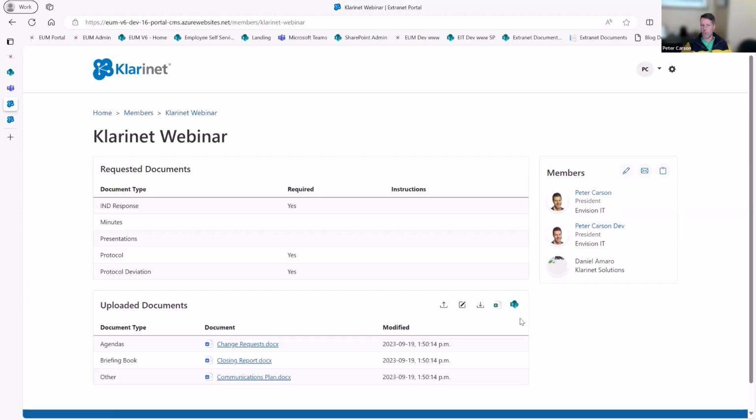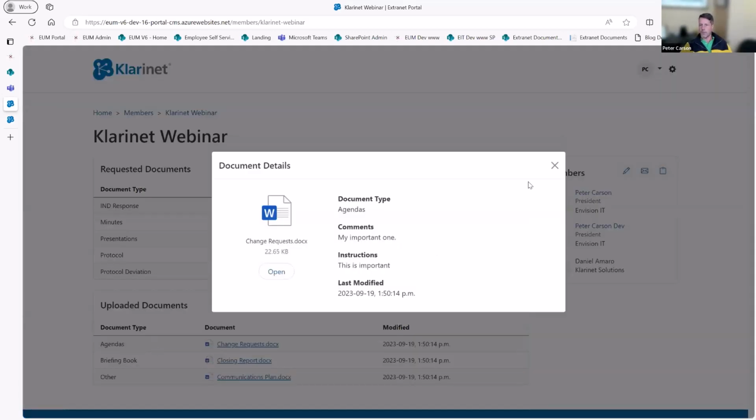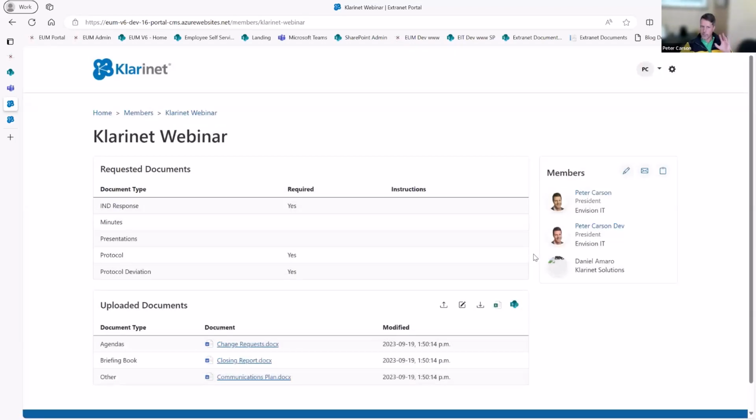So 2 things happen there. One is, I now see those documents that I loaded up through here. If I click on that first one, I can see my comments on that one. Everything's there. It's all simple. But also this list of requested documents got shorter because I provided a couple of the required documents. They're no longer in the list of requested. So it kind of gives you a progress bar of, hey, where am I on this? Which becomes even more valuable macro above this.